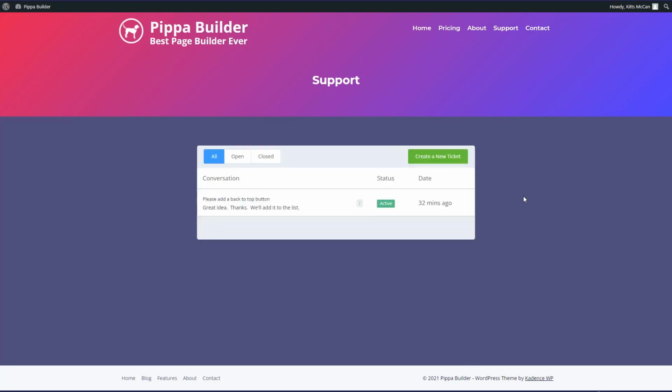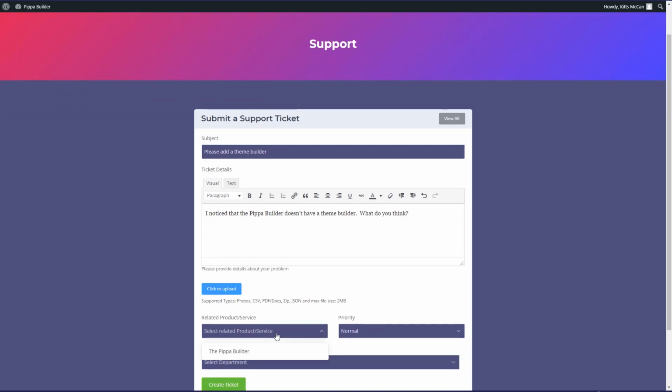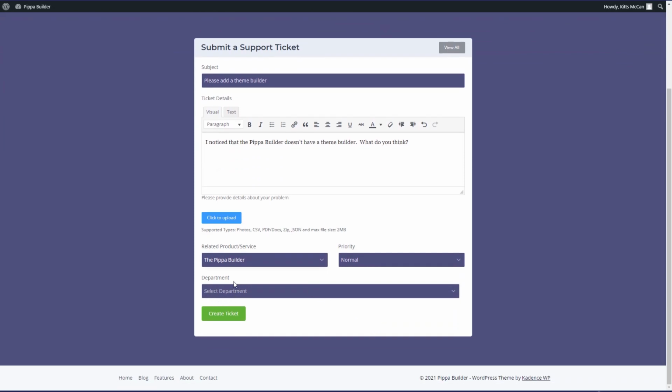Okay, so let's add another ticket, and this ticket will be another feature request where the user suggests, please add a theme builder. I noticed the Pippa builder doesn't have a theme builder. What do you think? Okay, we'll select our product, our priority, and now we have a department option. Okay, so we're going to send that to support, and we create the ticket.